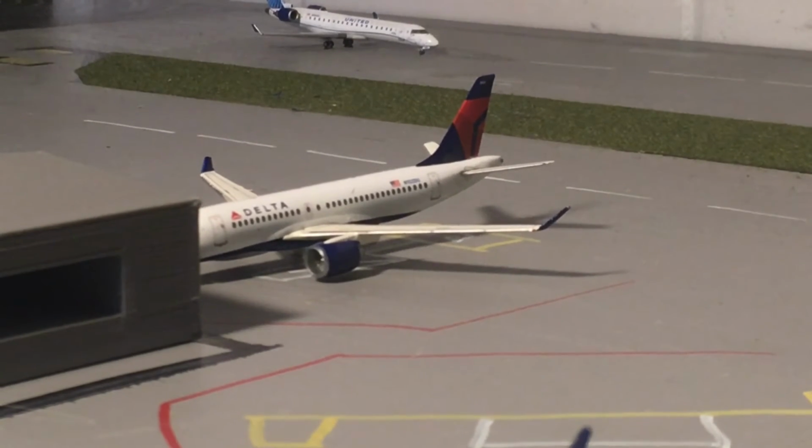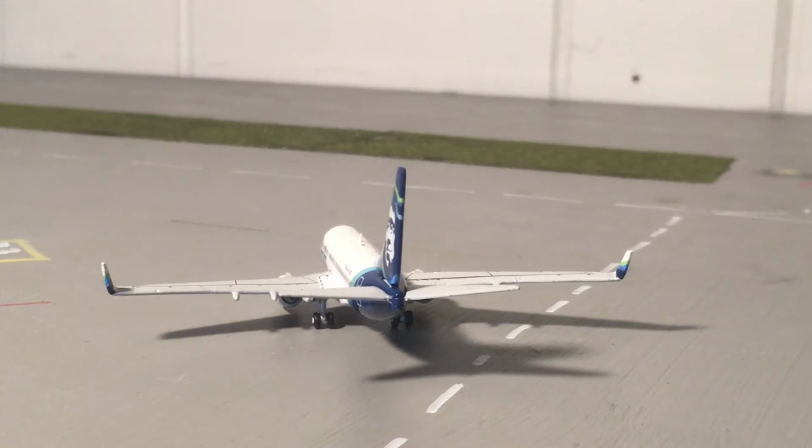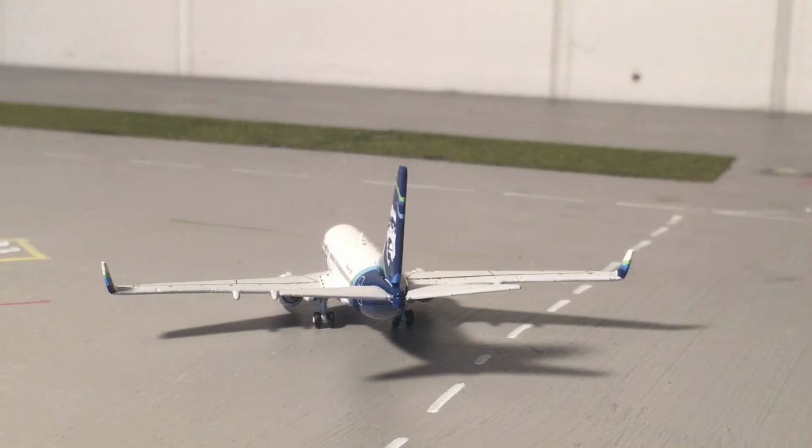And then at the gate we have this Delta A220, who is going to be heading up to New York LaGuardia in a bit. But that's probably going to be around 5 p.m., so in about 5 hours. And then just pushing back for Anchorage via Seattle-Tacoma, we have this Alaska 737-700, who, as I said, is pushing back for Anchorage via Seattle-Tacoma.